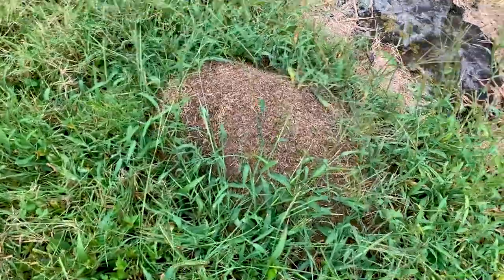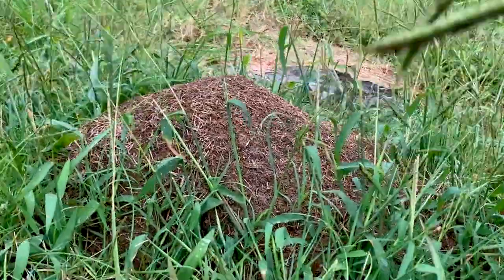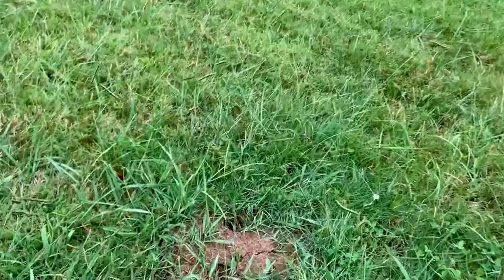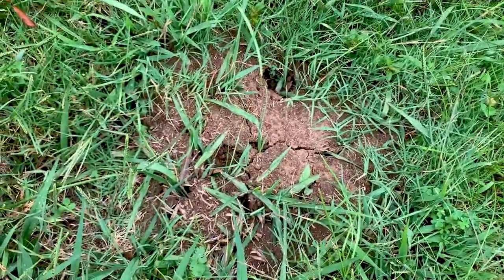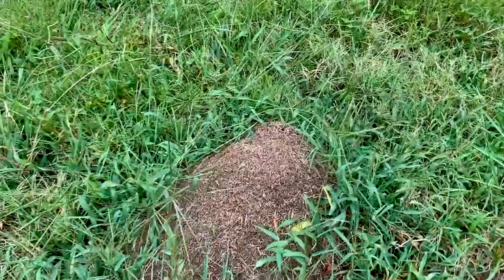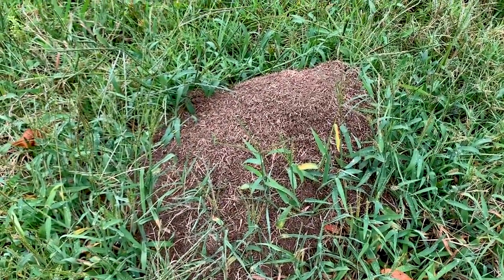Okay, this is what you call an ant hill. Very predominant. Can't miss it. I got another one starting over here. But this is like a Miami Beach luxury hotel, but in Tennessee.